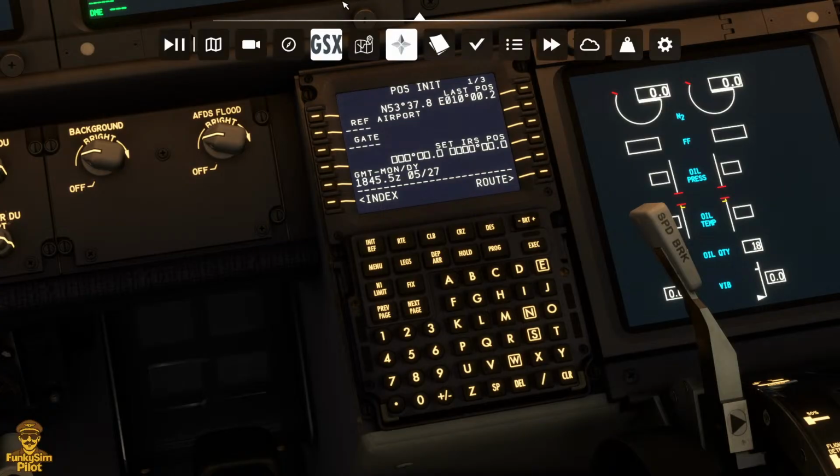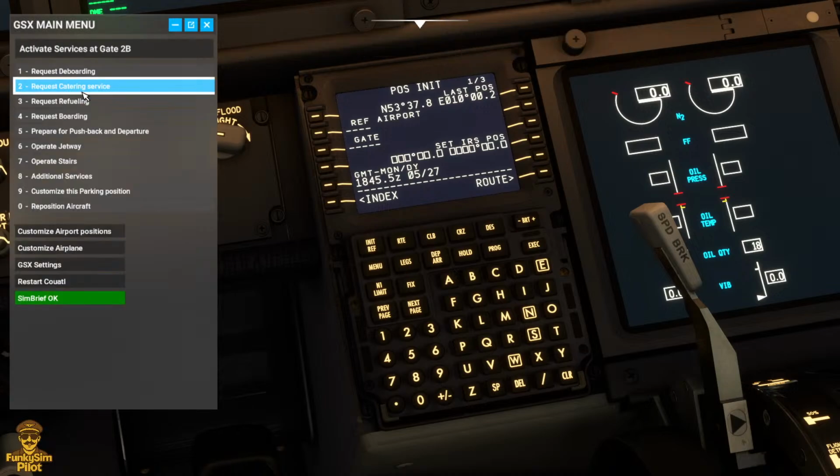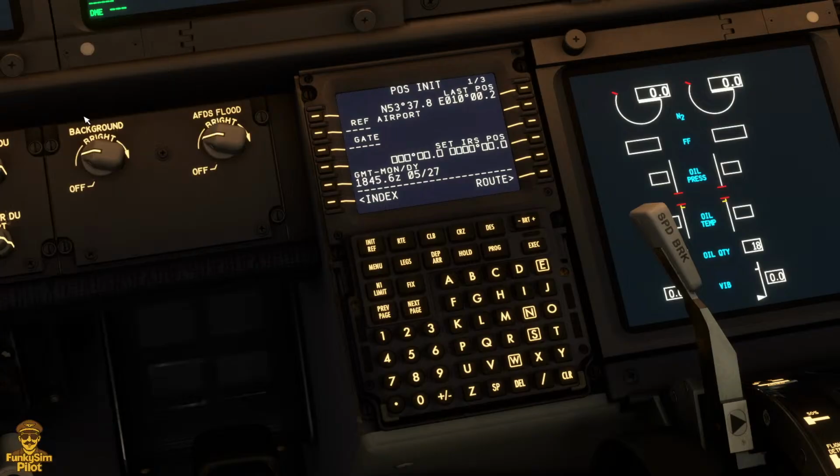Not so sure actually what our location is on the airport, so we'll just use GSX for that. Gate 2 Bravo. Shall we request boarding? Why not? Requesting boarding. So Gate 2 Bravo, I'm not sure if it will be recognized, always the question. It is saying not in database.